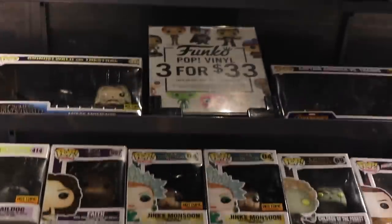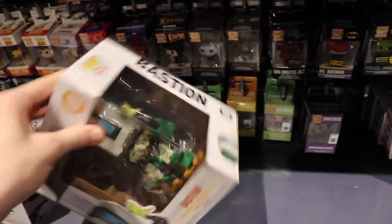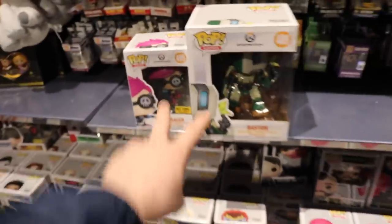They all are 3 for $33 as well, which is nice. But the problem is I don't see three that I want that are this size. It's kind of like you've got to get three this size for it. Unless these don't count for 3 for $33, they'd be way too expensive. But anyways, I only see one that I really want today. So it looks like we're going to be getting two Overwatch ones.